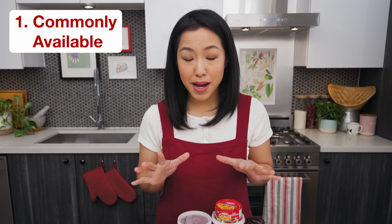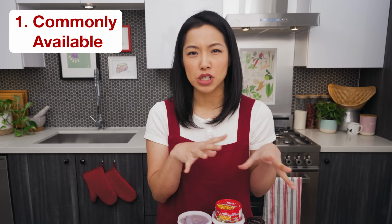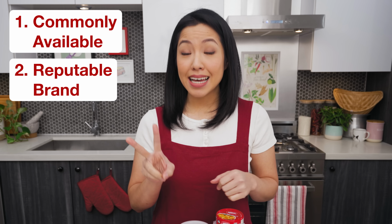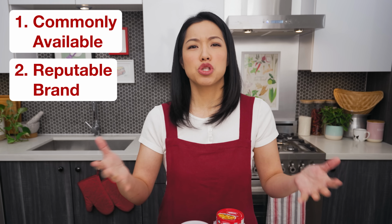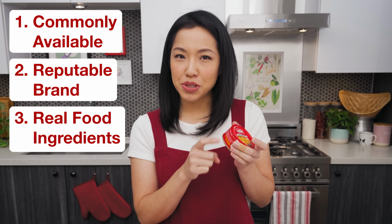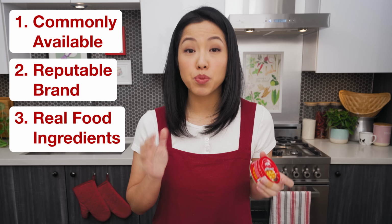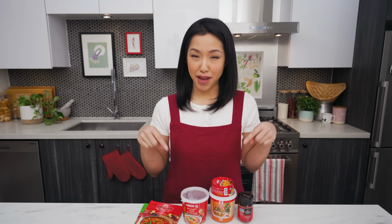First, I chose only brands that are commonly available outside of Thailand, so nothing obscure or local or specific to Canada that you can't find. Second, I chose brands that have been around for quite some time and have good reputation, so they're all coming in with a certain amount of cred. Finally, I checked the ingredient list to make sure that it's got all of the things you'd expect in a red curry paste without any additives, because a good curry paste should just be a mix of real food ingredients. And with those guidelines, I arrived at these 5.